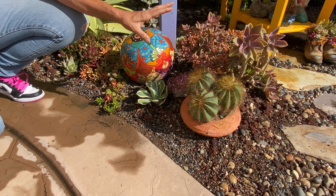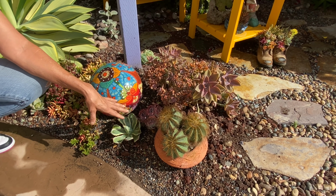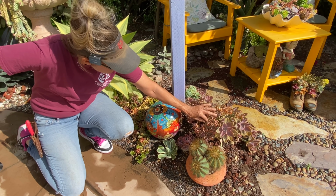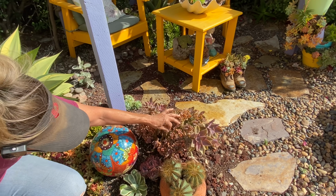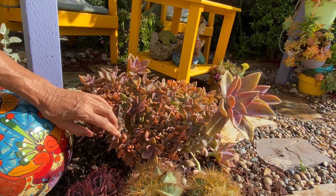So this was another area that got something of a facelift today. I pulled the agave quadricolor out of here to give to the Sunset Cliffs client, and that left a big gaping wound, but I also was able to showcase a little better this crested Fred Ives, which is just so cool. I mean, it's a baby, kind of a baby crest.